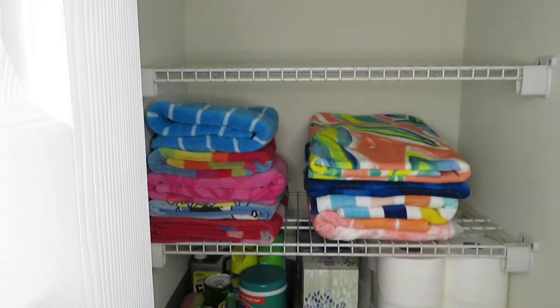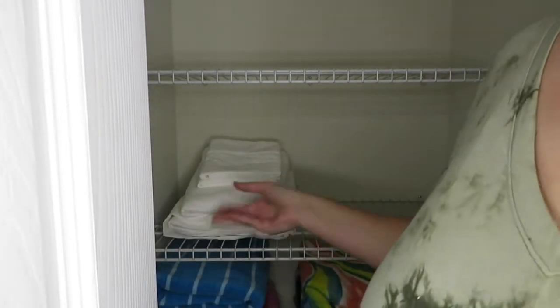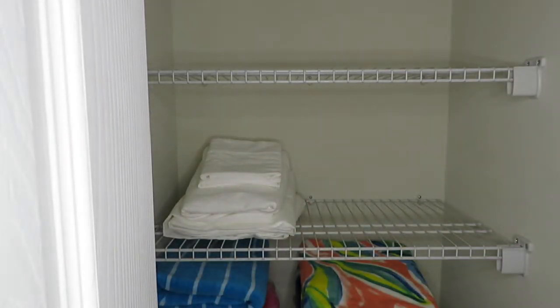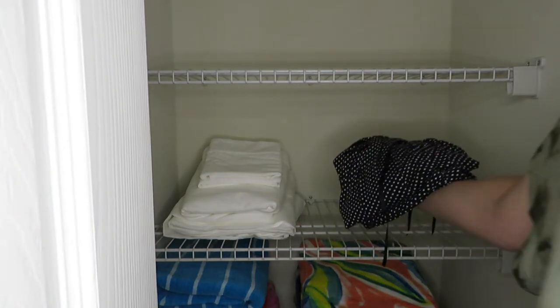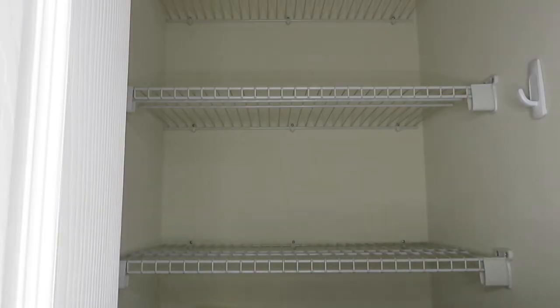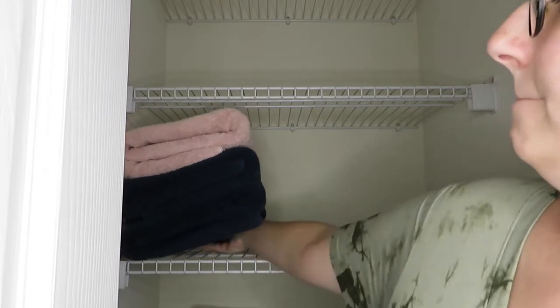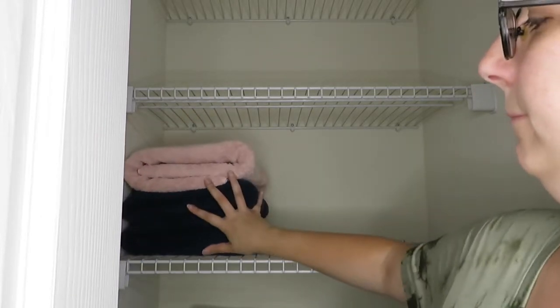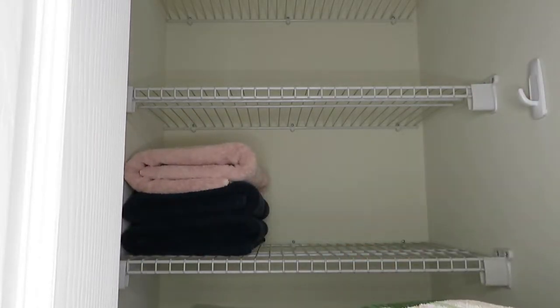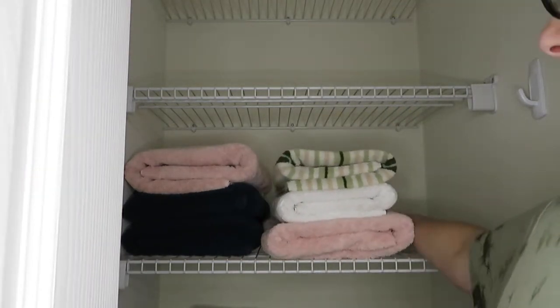Another thing that helps a linen closet look nice and put together is to have all of your folded items, whether that is towels or sheets, be facing the same direction. So in my case, I like to have the rounded sides of the folding, as you can see here, facing out for all of the towels. And then it looks a lot more uniform and put together. And overall, it's just a lot more presentable.